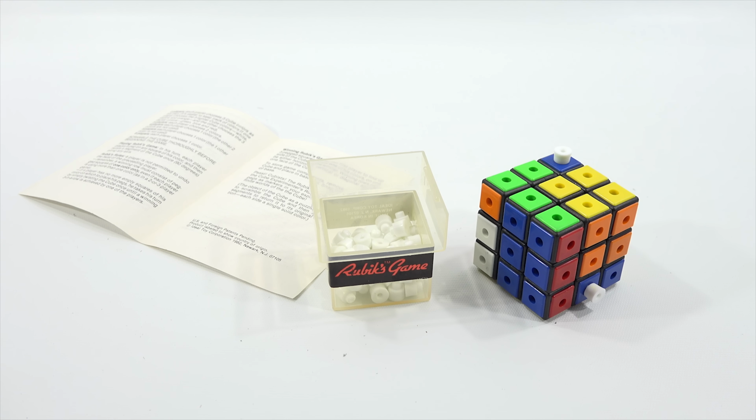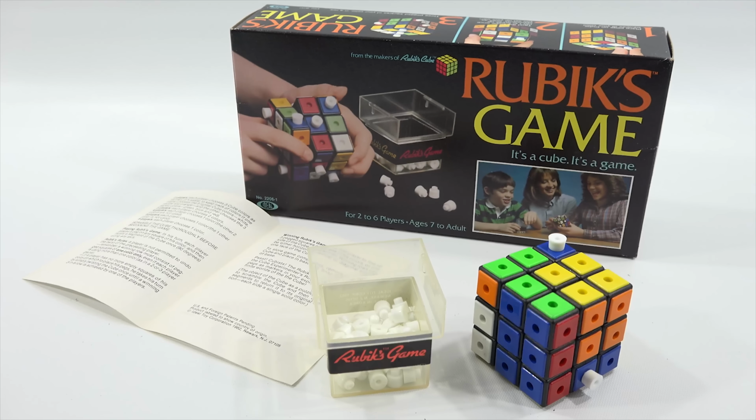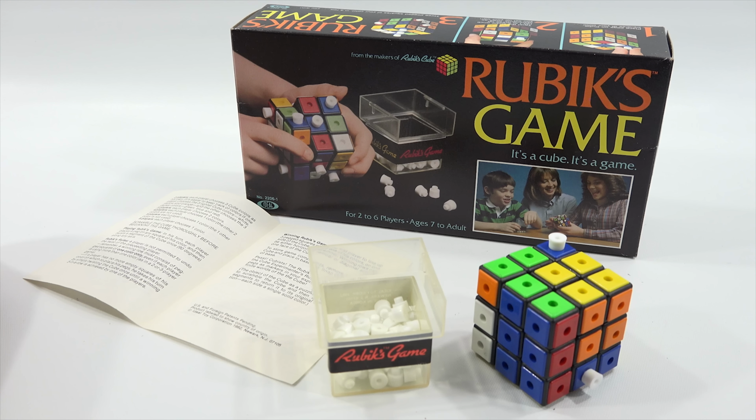It is the Rubik's game. I know, it'd be nice to have a couple people playing for you so you could actually see the strategy. But we're here to just show you the games and check them out, all the pieces, the parts.